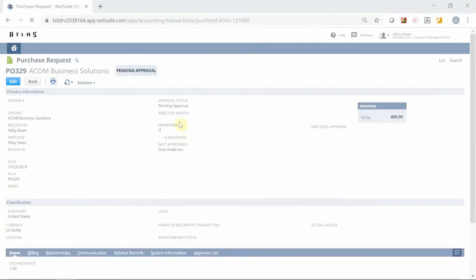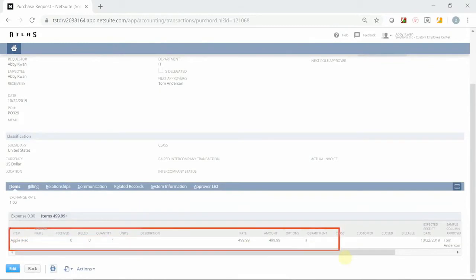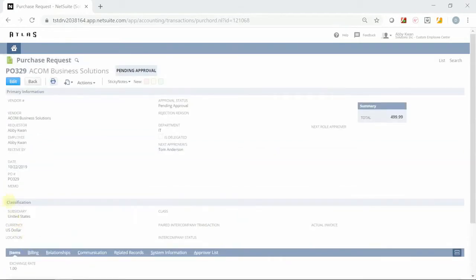Now, when Abby came in the system, all she had to do in this case was select a vendor and also select the item, right? So this is an Apple iPad. She needs this when she goes on site. Things like classification, right? So subsidiary, location, they can be locked to Abby's role. She doesn't have to know or enter that information in. Same thing with department as well. It's all configurable by you.